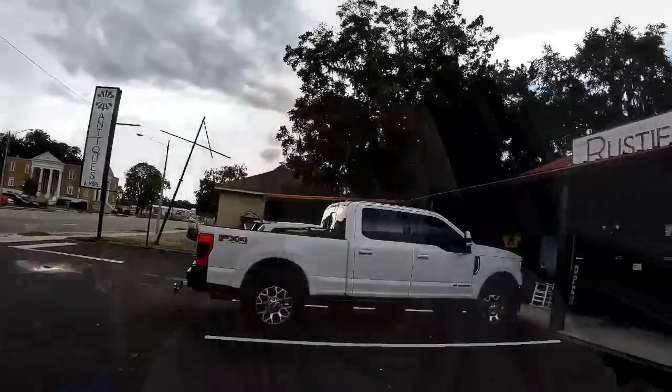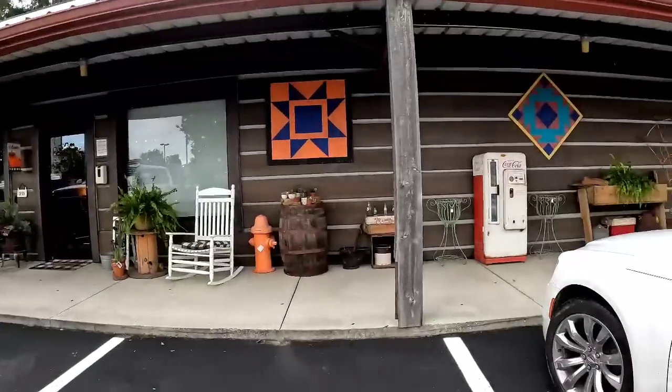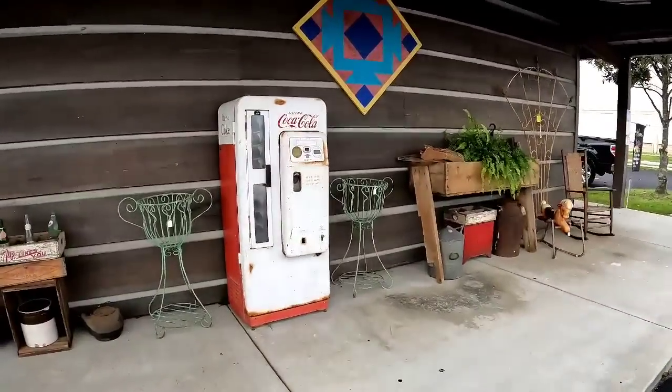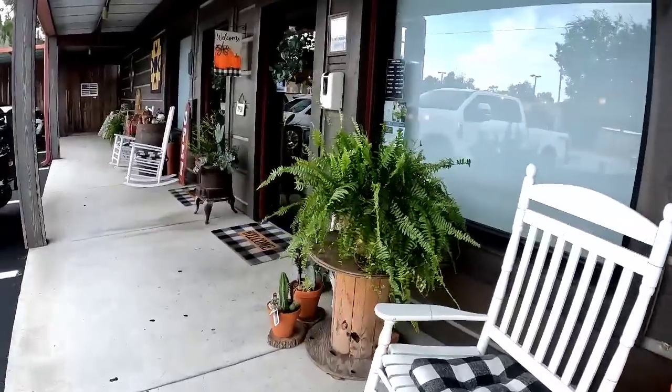And we are going to go inside Rustified Antiques. It is in Williston, Florida, about 45 minutes from my home. And this is absolutely one of my favorite stores to go in. I have one booth in here that I absolutely love. So I'm super excited. I haven't been here in a few weeks. And let's go see what we can find. Beautiful entryway here. Let's go in and see.